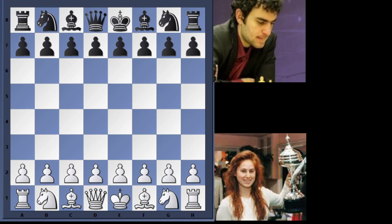We are going to look at the match between Judit Polgar and Leinier Dominguez that took place at the World Cup in 2011. Now, this is round 4. In round 3, Judit had upset Sergey Karjakin by beating him 1.5 to a half point in their match. And so she moved on to round 4 to face Leinier Dominguez.